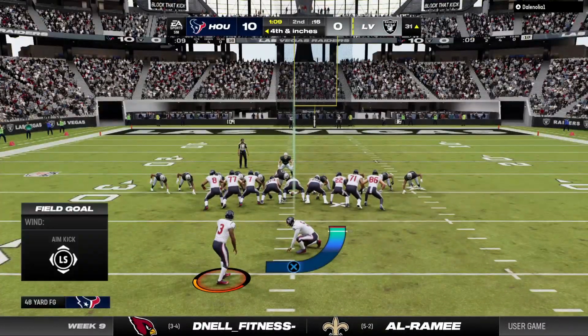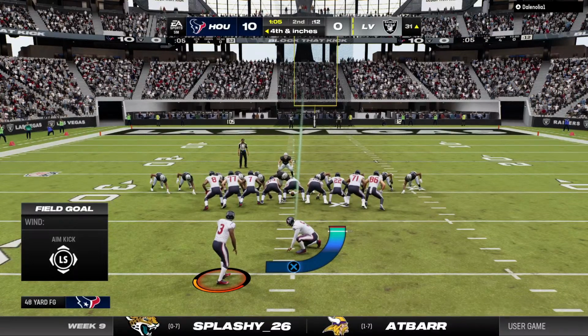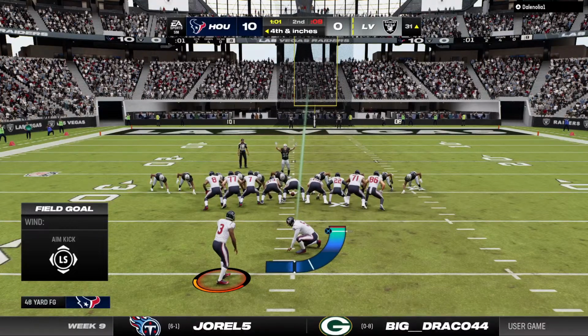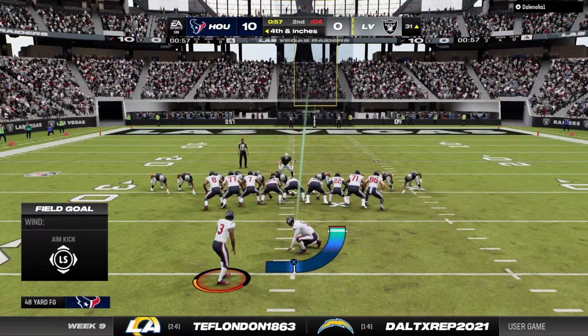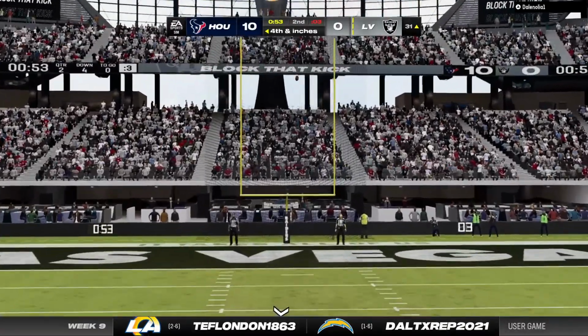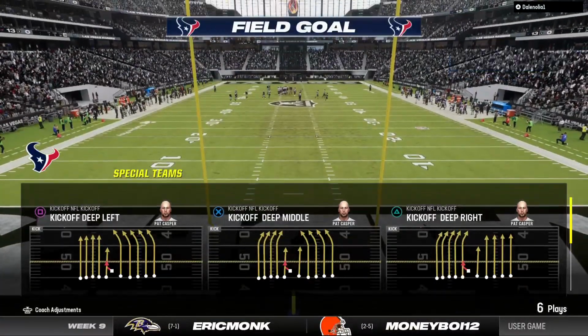Now the Texans are going to call on the field goal unit. He hit his first. Now this one from 48 yards away. And this one is right down Broadway. And that will extend their lead even further.